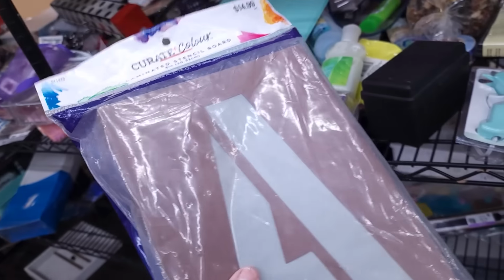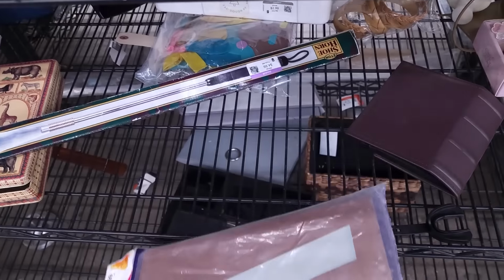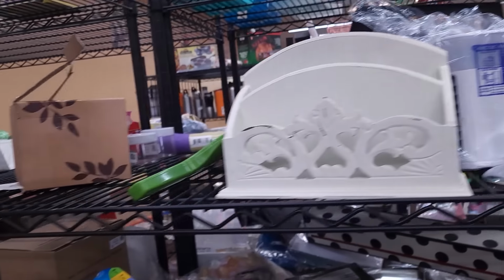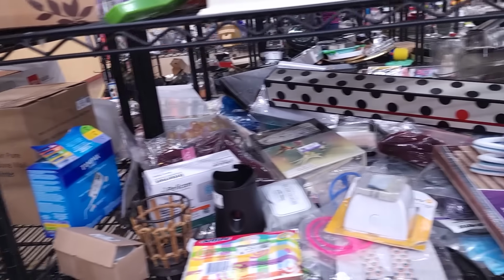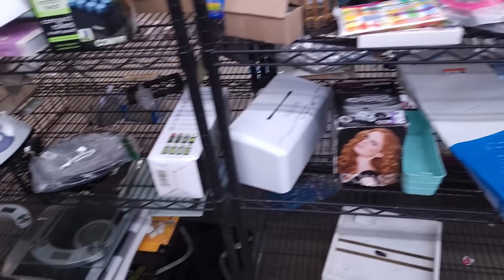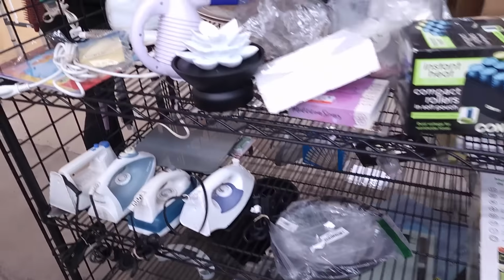$3. I don't need them. But gosh, I can appreciate the value. And I know that said $15, but I think they're even more than that now. There have been times I have priced out stencils and things like that. They are not cheap.